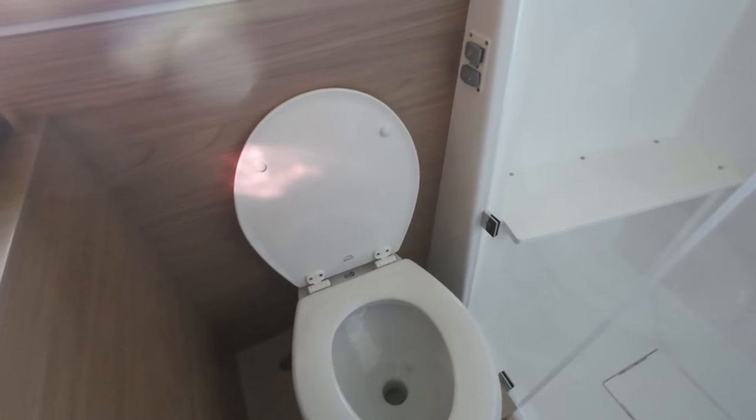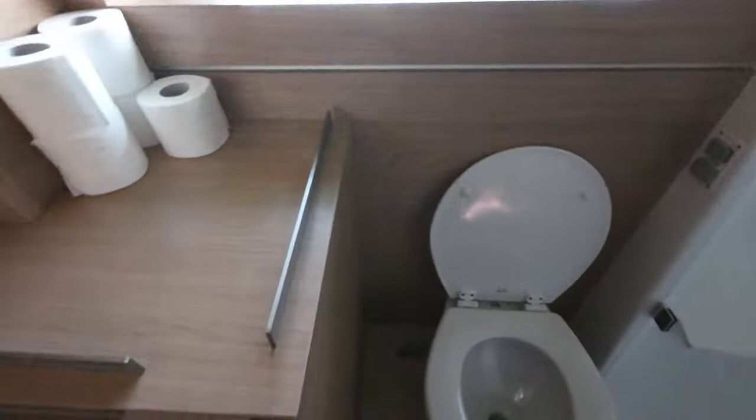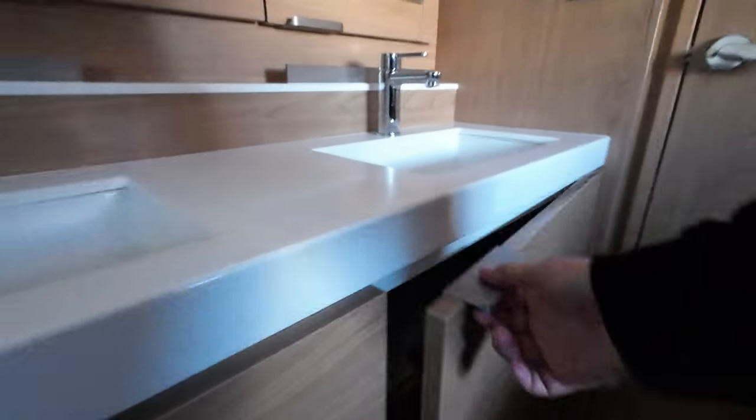Quite nice. Electric toilet. And here is space for the washing machine. I don't know whether it's deep enough. I'm really not sure. And here is a nice cabinet. It's closed. I think here's the bolt. End of the board. Oh, this can be opened for the sink.